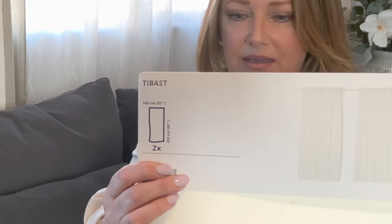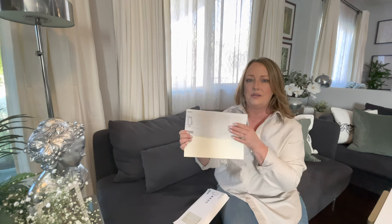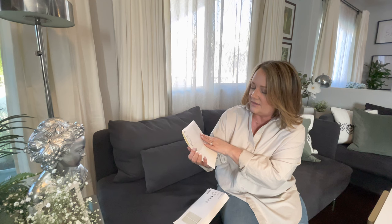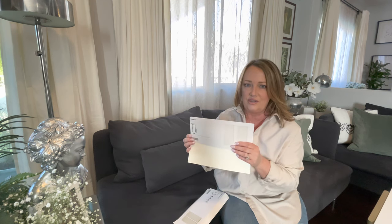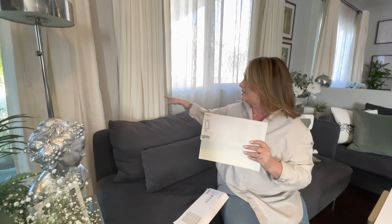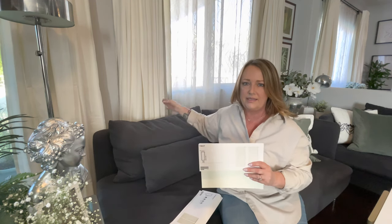Bast. Now they're $40 for two lengths of curtains, and they're 57 inches by 98 inches. And I've gone for two pairs on one side to make it really full. So when I close them, I still have a lot of pleating in them.